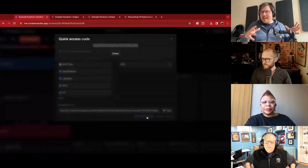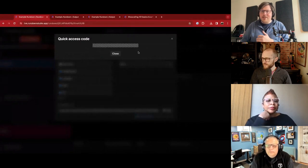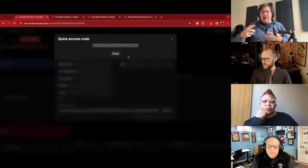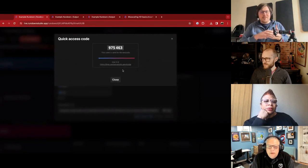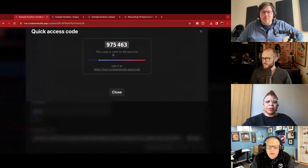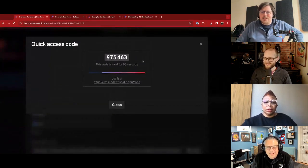There's even this quick access code. If somebody is on an iPhone or an iPad and they cannot get this link, like through WhatsApp, whatever, you just give them this 6-digit number that they can type into their app, and they get this exact stuff that you just selected.